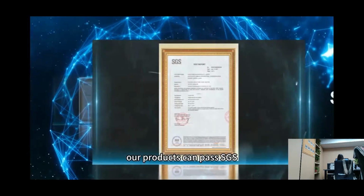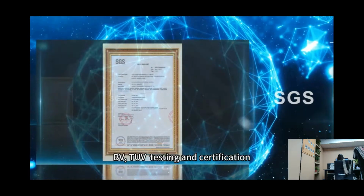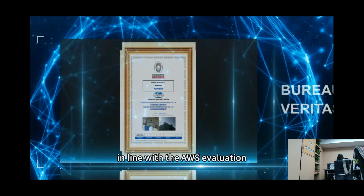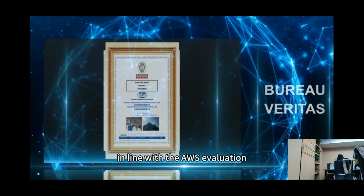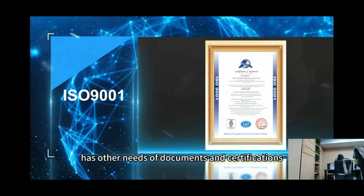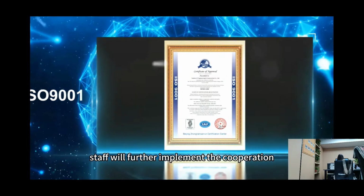Our products encompass SGS, BV, and TUV testing and certification, as well as SGS provided for the welding process in line with the AWS evaluation. If the customer has other needs for documents and certifications, our documentation staff will further implement the cooperation.